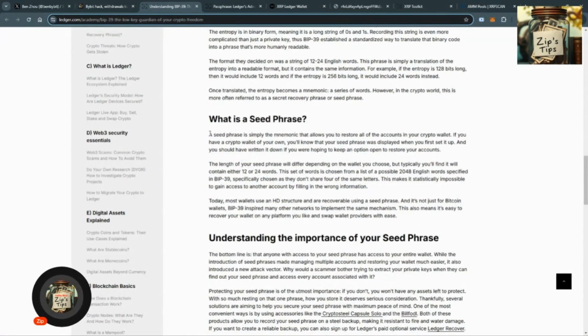But yeah, what are your seed phrases? We know they're 12 or 24, depending on what wallet you're using. Again, Ledger uses 24 words.